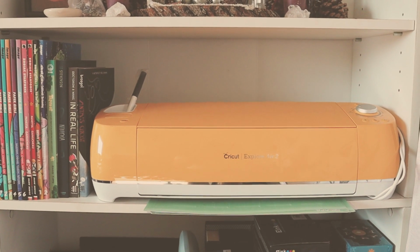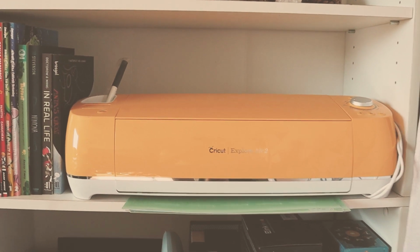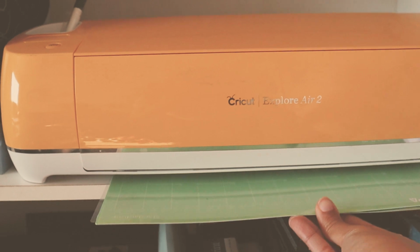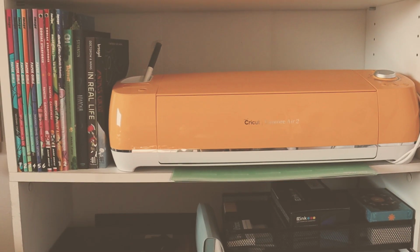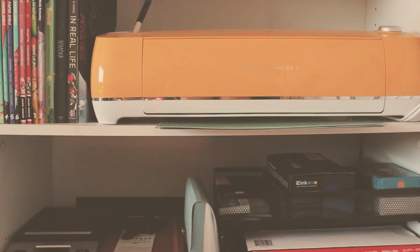So this is when we start getting into studio items. So I keep my Cricut machine on this shelf because it really needs its own shelf because it's so huge. I keep all of my Cricut mats underneath to save on storage. And that's basically all there is on that shelf, minus my various comics and graphic novels.